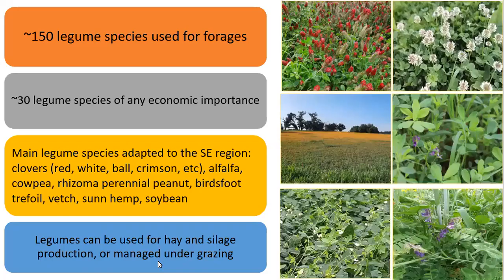and pollinators. We generally have around 30 main legume species that have important economic importance for our society. Some of the main legume species used in our region as forages are listed here. So we have clovers, alfalfa, cowpea, perennial peanuts in southern Alabama, Georgia, and in Florida. We do use some hairy vetch, soybeans, and other legumes throughout the Southeast region. And generally, legumes can be used for hay and silage production, or even baleage production, or they can be managed under grazing.